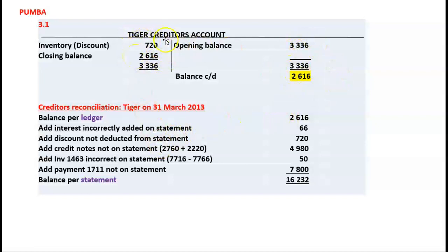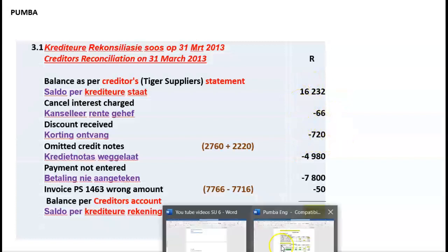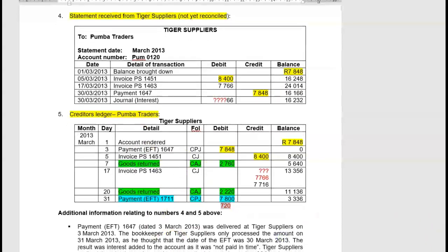So if I want to eliminate the impact, what should I do now? I should increase my balance once more. So I'm going to add it to whatever my ledger balance was. So 720 Rand there. If I have started with my statement balance, what will that 720 Rand discount do to the outstanding balance as per the statement? Now, if Tiger Supplies is going to process that 720, it's going to reduce my outstanding balance. So therefore, I have to deduct it from my balance per statement. Minus 720, then I have addressed the issue. Right.